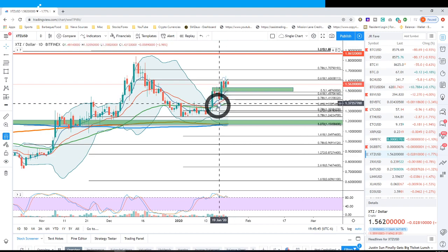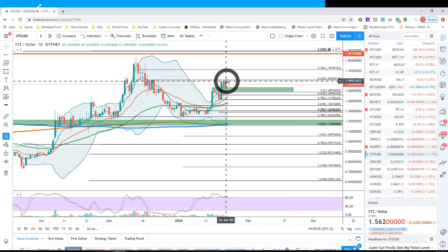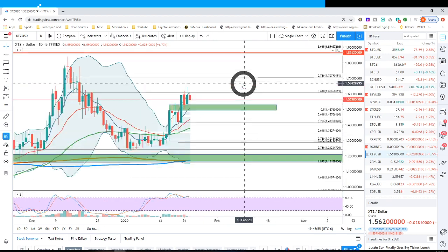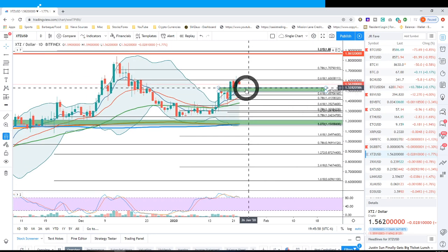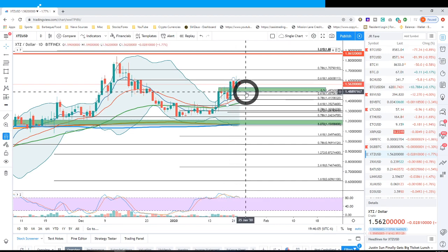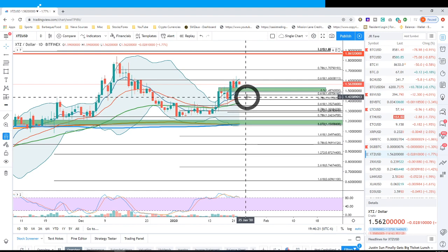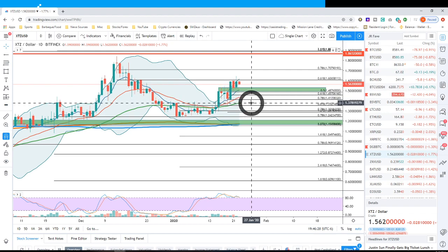XTZ made a nice move. This big green stick right here. Did a little pullback right here, came right back. Could not make a higher high, so that's a little bit of a concern. We'll see what happens tomorrow, but energy expended a little bit down here on the stochastic RSI. So if it can hold in this support area, that would be 150 to, let's call it where it is now, 153 or close to. That's the area that XTZ really needs to hold. Other than that, if it breaks below, then you're looking at 140-ish, 143, possibly even down to 137 to 135. That's XTZ.